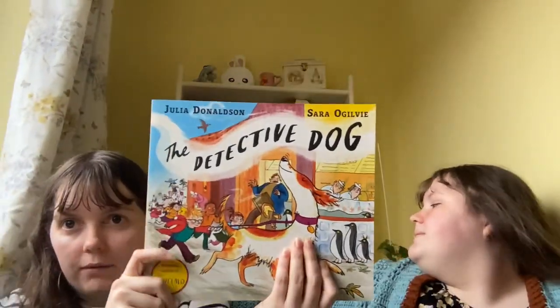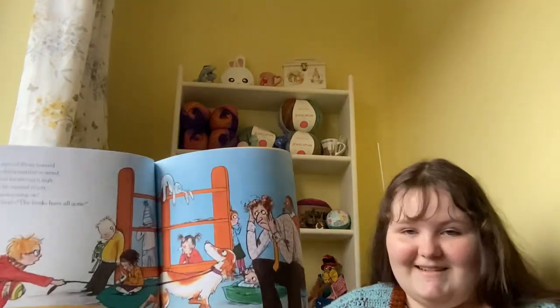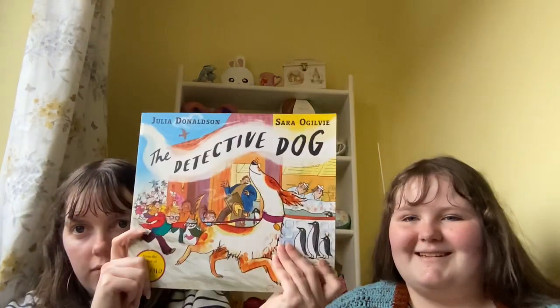Next I have the detective dog. And so basically what happens is the dog follows its nose. Sniff, sniff, sniff, sniff. And there's a guy who steals some books from a school classroom. And then they make a bit of a thing about taking him to the library so he could read.